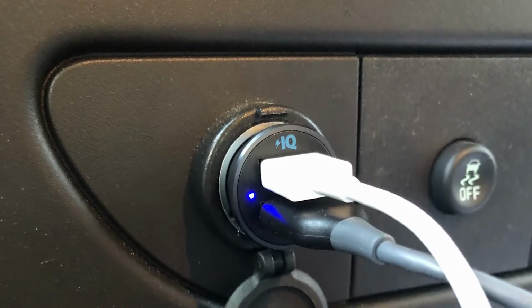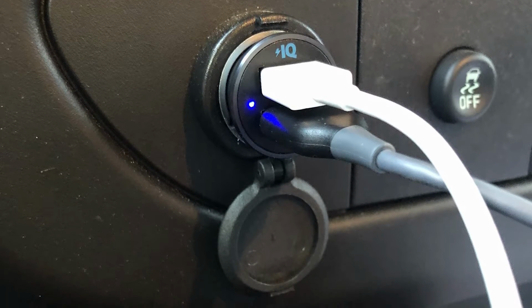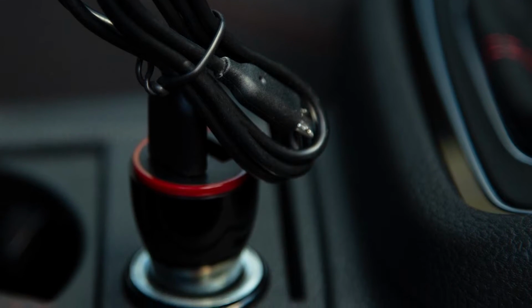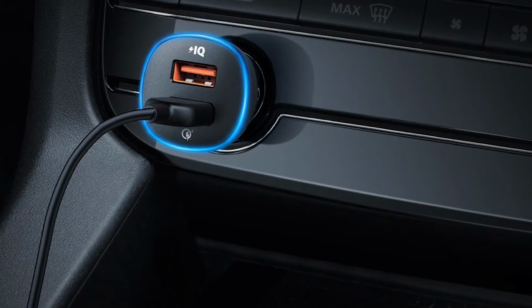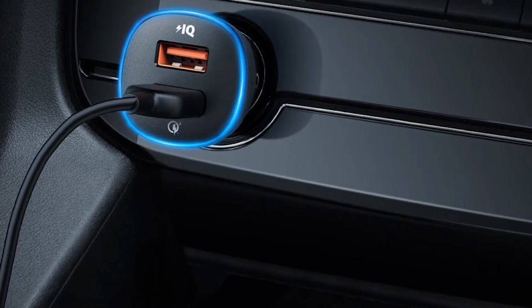The car charger's super small design preserves space, permitting seamless access to the rest of your dashboard. It has heavy metal, finished with a scratch-resistant aluminum alloy surface to match even the most pristine vehicle interiors. Its gold-plated circuitry reduces heat while charging to maximize charging speed and efficiency.